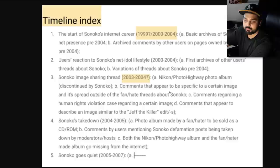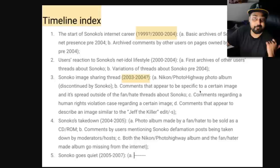Now, this is about one of the only close leads that we have that actually appears to be tangible. So for instance, the timeline of this is the Sunoco internet career was 1999 all the way to 04. Then, of course, you had the image sharing threads in 03 and 04. And then, of course, Sunoco's Takedown, which is basically a photo album made by a fan hater to be sold as a CD-ROM. Comments by users mentioned Sunoco defamation posts being taken down by moderators and hosts. It got way too far on, and obviously Mott stepped in to kill whatever archive existed back in 04 and 05. And obviously, after 05 to 07, Sunoco effectively has gone quiet.